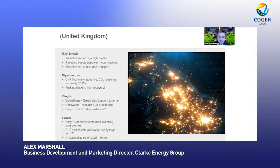CHP is still financially attractive till around the 2030s, and CO2 reducing till 2030s. With peaking capability required technically to balance the UK grid, but unfortunately we largely lack the examples from Germany with the heat recovery system. So there are opportunities to increase heat, peaking efficiency using natural gas and recovery of heat for district energy schemes. Biomethane is being supported by the Green Gas Support Scheme, the RTFO, with some exciting early potential CHP carbon capture, utilization and storage demonstrators in the market, which we're developing. We hope to be able to talk about those in the near future.